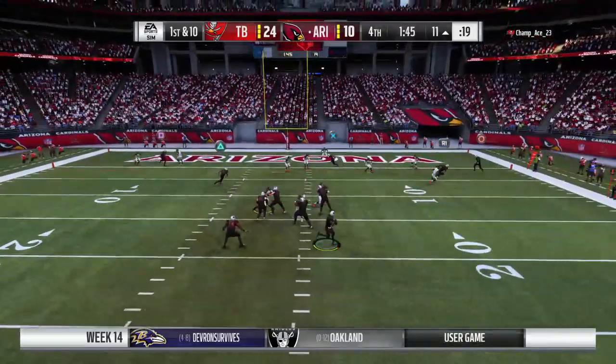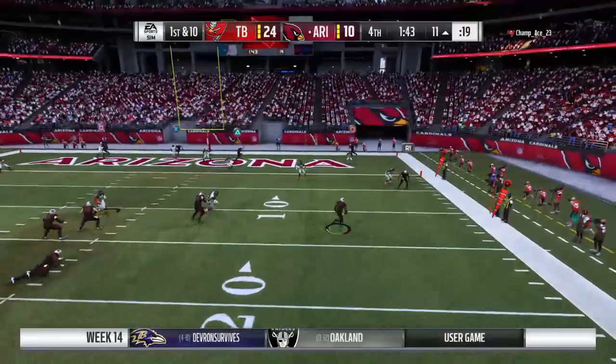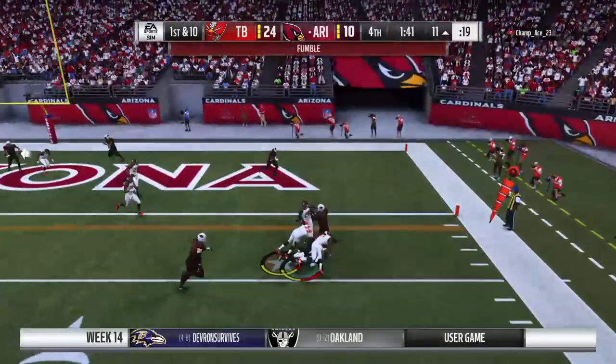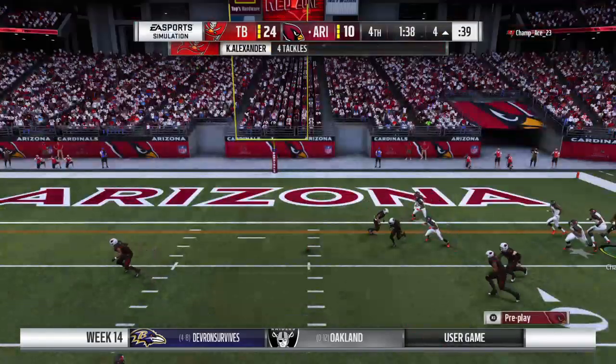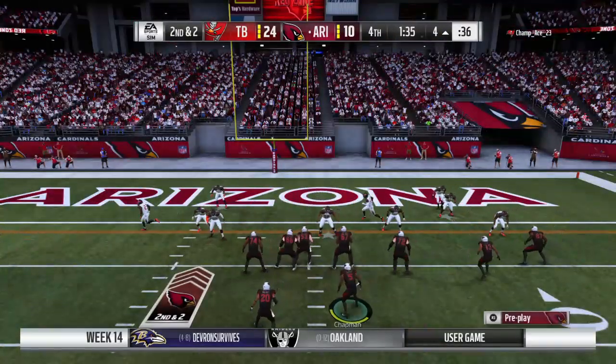On first down, Chapman escaping the pressure right. And he fumbled it. It's on the ground. So it goes as a fumble, but the key thing, not a fumble loss.